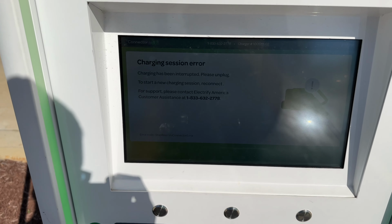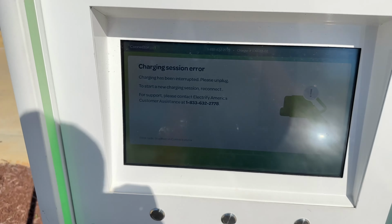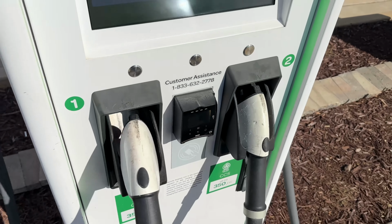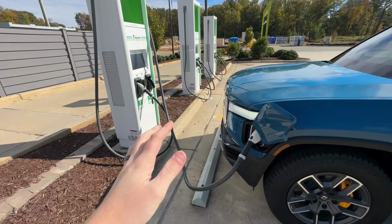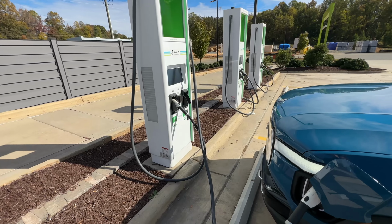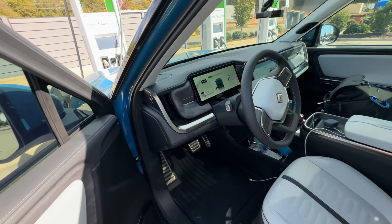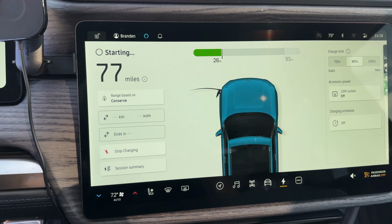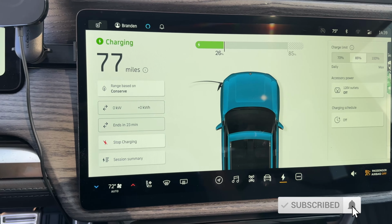Well, and just as I was speaking nicely about how well it's working, we now have a stop reason connector error and the session failed. So going to unplug here. I guess we'll try the other cable first, see if that works. So let me activate this one and then we'll try again and see how that goes. Well, we're plugged in on the right side cable now of the same unit and activated. So cable cooling just turned on. Let's see how this one goes. Maybe we'll even get over 200 kilowatts. That would be great. But like I said, I'm fine with 160 and change as long as we're charging and it works.